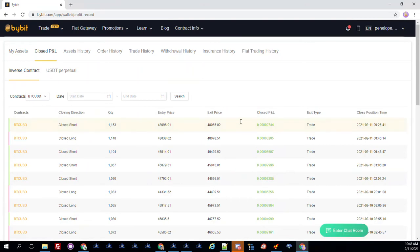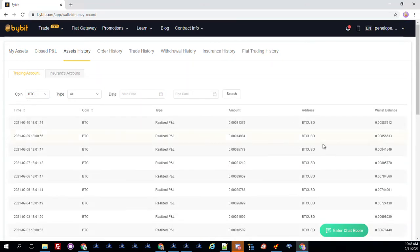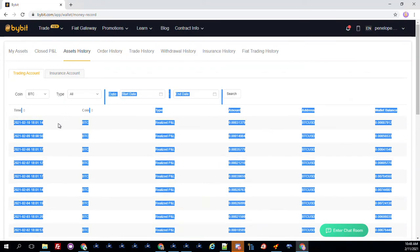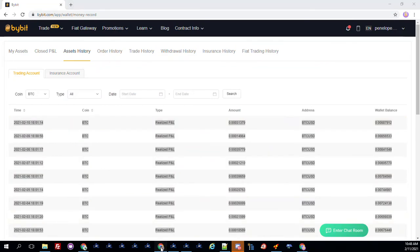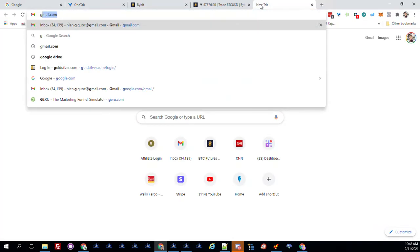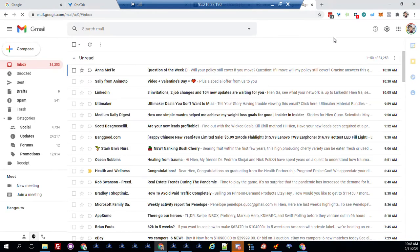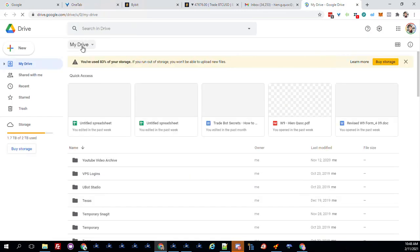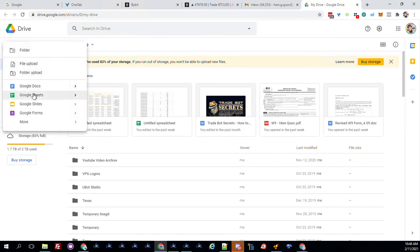Alright, so I'm going to go ahead and grab all the asset history and kind of just get an average of the returns from this day on, from here. Alright, so I'm going to paste into a little spreadsheet, and then we'll do a compounding calculator deal. On Gmail, and then I'll go to my drive, pull up the spreadsheet, new Google Sheets.